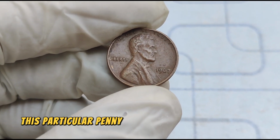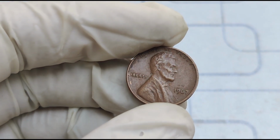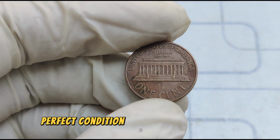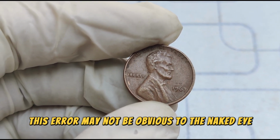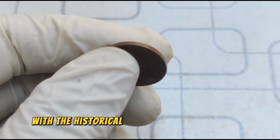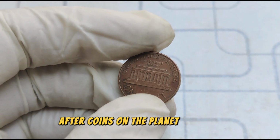This particular penny has gained legendary status in part due to a very limited number of mid-condition, error-free pennies produced that year. There are rumors in the coin collecting community of an ultra-rare, perfect condition 1967 penny with a small but significant design error. This error may not be obvious to the naked eye, but to experts, it could be worth millions. Combine that with the historical significance of the no mint mark decision, and suddenly this 1-cent piece becomes one of the most sought-after coins on the planet.